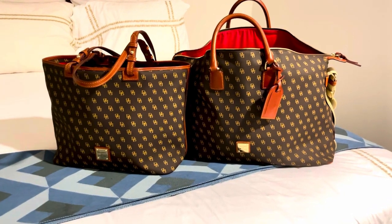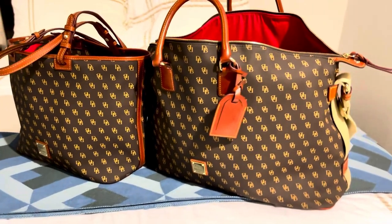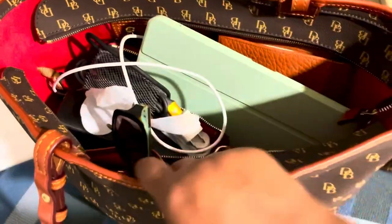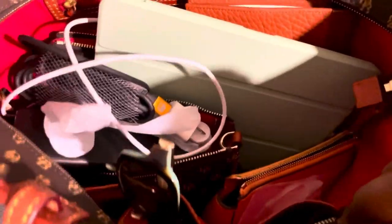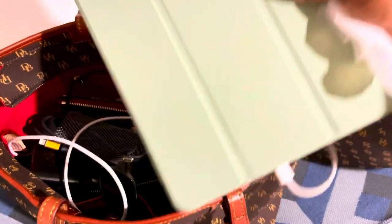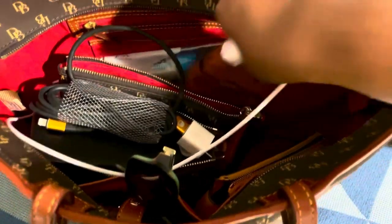And the items that I decided to take along were my Dooney and Bourke Greta Weekender and my beautiful Leisure Shopper in the color brown. So this is just coming from traveling and getting settled in, so my bag is somewhat of a mess. I have some gloves there that I normally use for pumping gas or just anytime I don't want to touch anything. I have my full-size iPad in here.